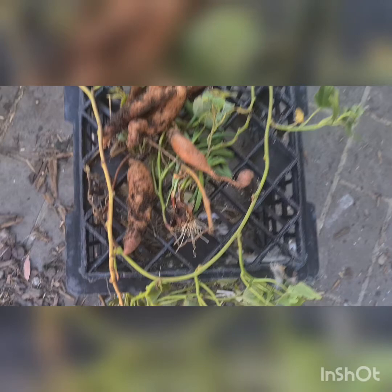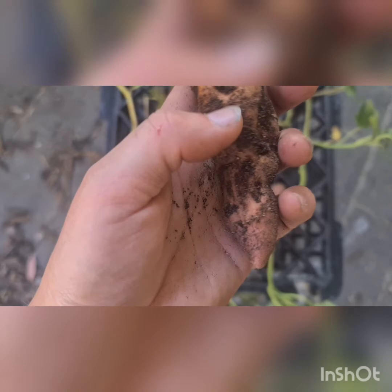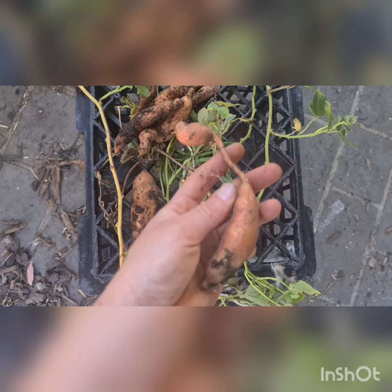But to my surprise, I have sweet potatoes. So they're not huge. This is probably the biggest one. It has little divots and stuff because the dirt was lumpy and clay, but they're not too bad. I'm actually really, really happy. This was the first one I found. I was like, oh yay. And I've accidentally chopped a couple in bits.